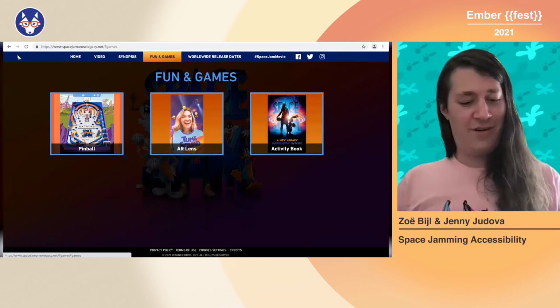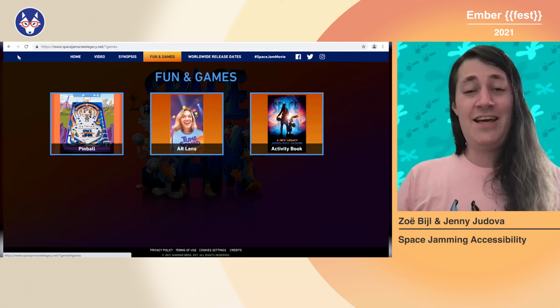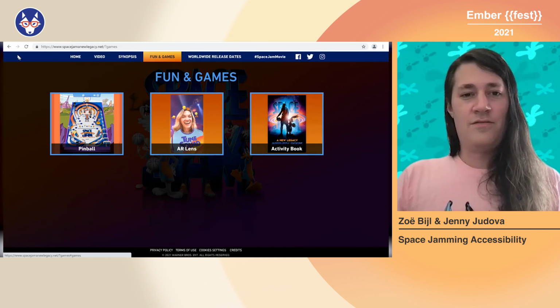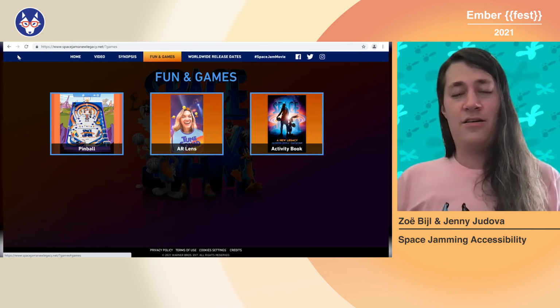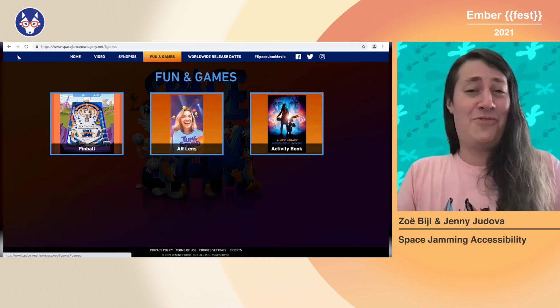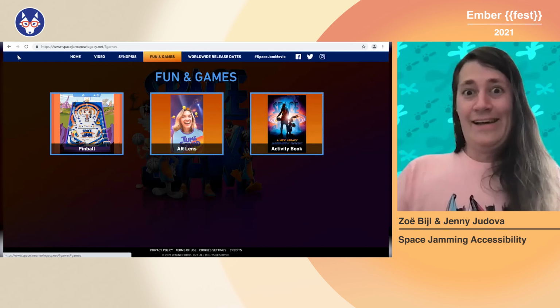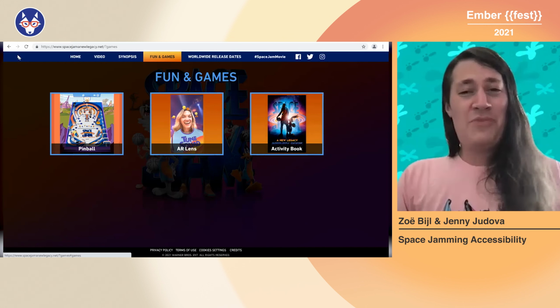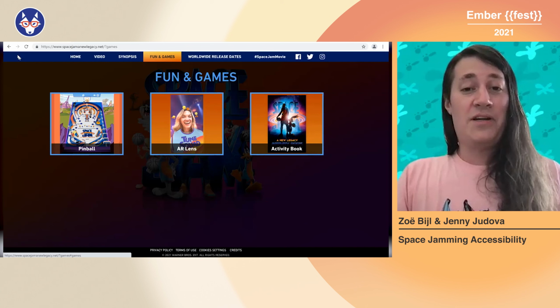Fortunately, there's another key that we can use, which is the H key to navigate to headings. Fun and games heading level 2. Okay, so we found a heading on this page. It's a level 2. I would sort of assume that the main heading for a page would be an H1, but let's take this as a win, I guess. We can press the down arrow to explore this page and see what's on it.